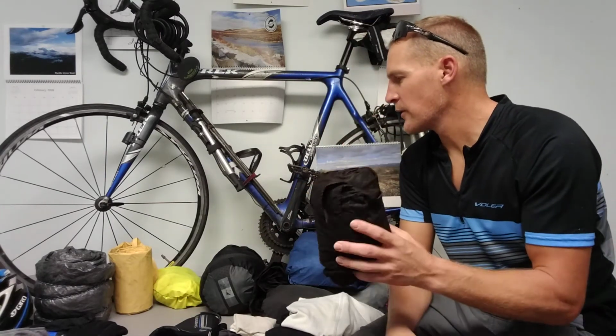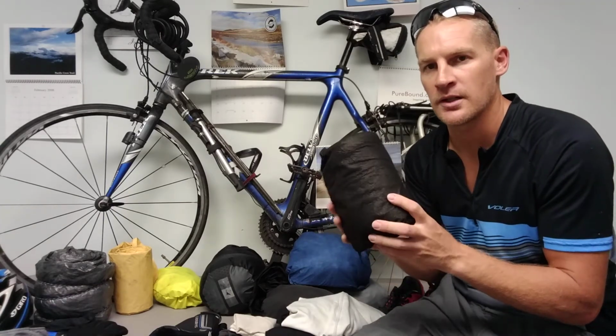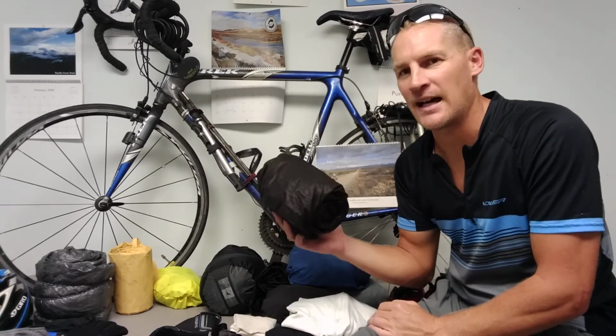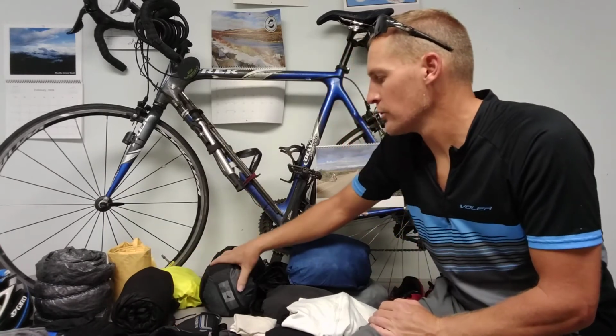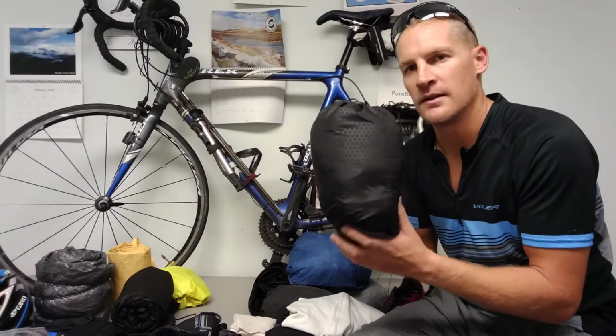On to finish up my sleeping gear. This is a sleeping bag I had made. It's from a company called Frog Togs. They made it for me when I crossed Australia on this bicycle. I did go below freezing in Australia, and it's not made for that, but I use this. It's waterproof.